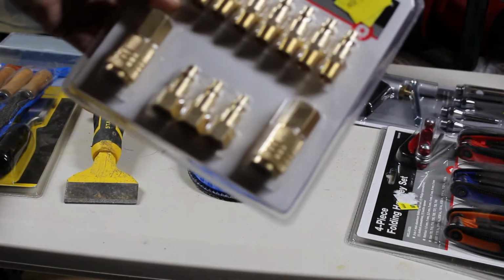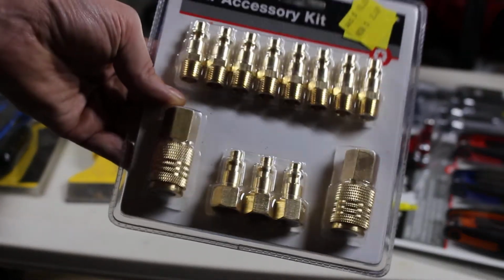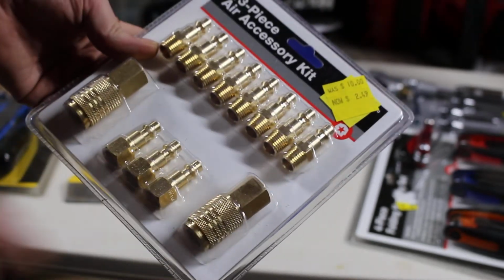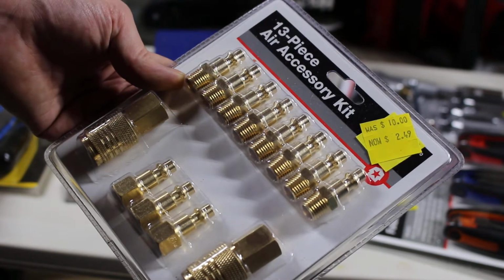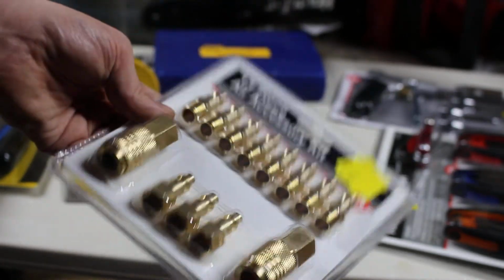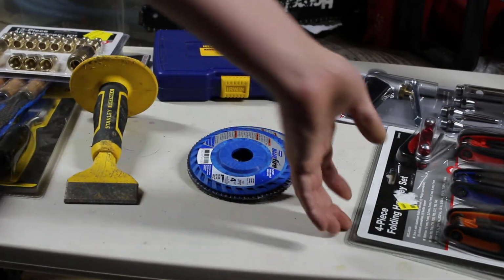And I got these fittings. It was $2.49. It's quite a big package of fittings. Harbor Freight will sell you two and a quick connect for that price, so I was pretty impressed by that. It says it normally is $10. They had quite a few of them. I was thinking about getting more, but I was just like, that's quite a few. That's a lot of tools, and like I said, I've never had a problem with them.